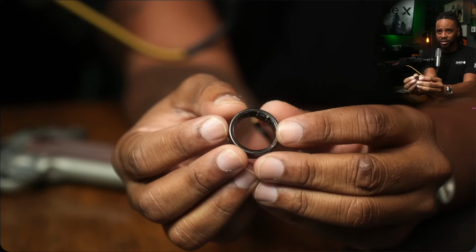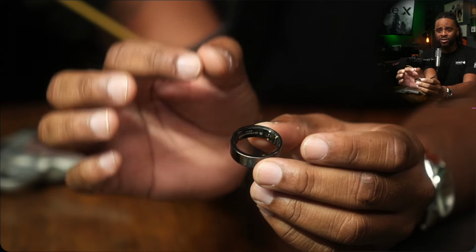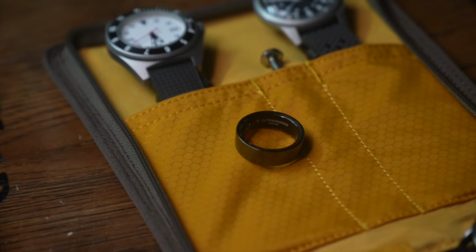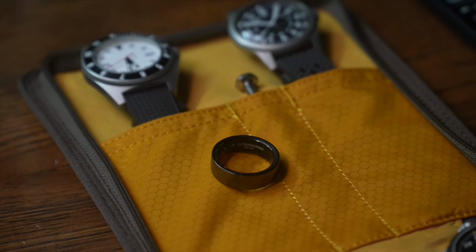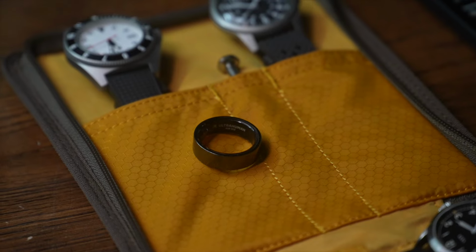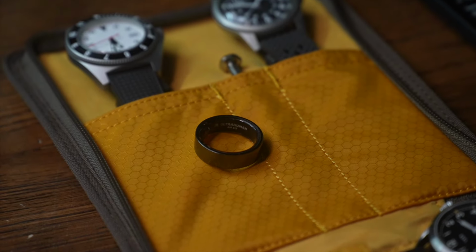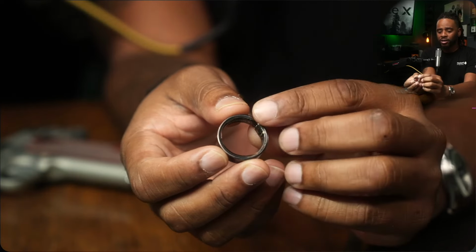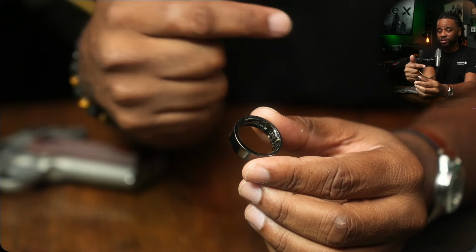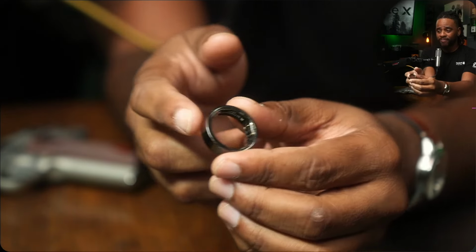This Ultrahuman Ring Air does all sorts of stuff. Now, the price on this is pricey when you first buy it. It's over $300. However, after you make that first purchase, you get so many features, unlike some of their competitors where they make you pay for it. I used to have the Whoop band that you wore on your wrist, and you had to pay monthly for that. They have the Oura Ring, which is a little bit cheaper than this, but a lot of those features are locked behind paywalls.